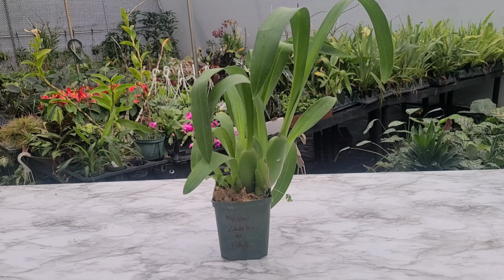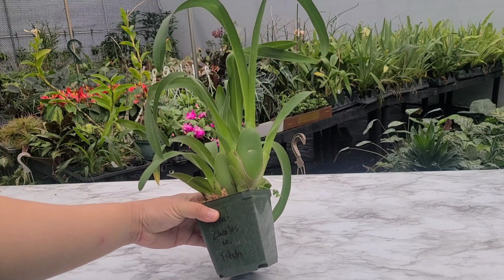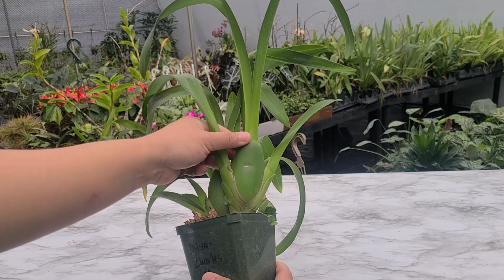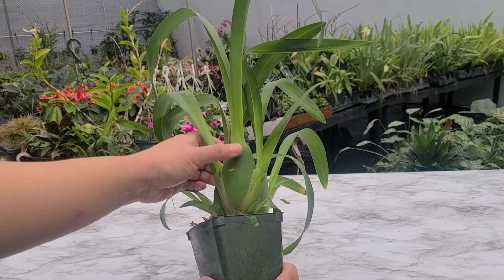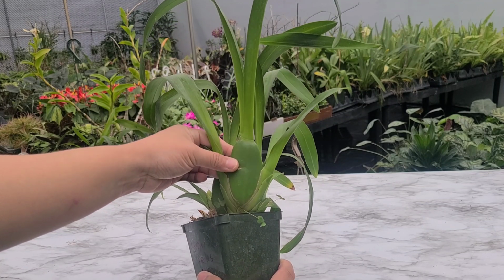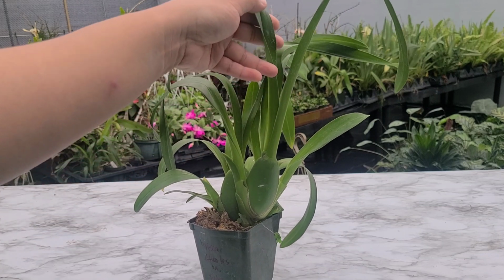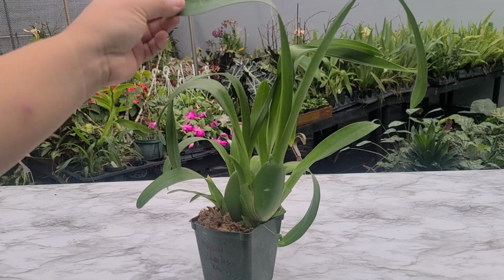Oncidiums, on the other hand, will look very different from the other common types of orchids. Oncidiums will have rounded and very plump pseudobulbs, and these are used as storage of nutrients and water. Because of the pseudobulbs, they can go for an extended amount of time without water. The leaves grow from the top of the pseudobulbs, and they are a lot narrower and a lot thinner than the other common types of orchids.